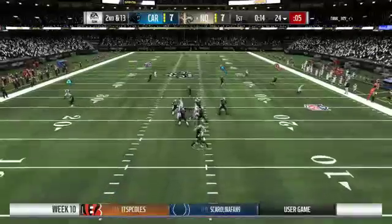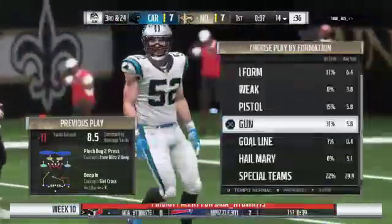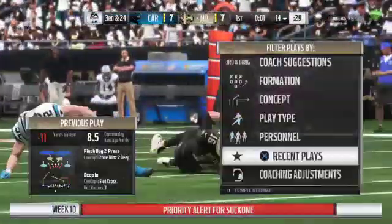Working from the gun, it's Bortles. Nowhere to escape, and he goes down. Brandon, if I'm an offensive coordinator and I see an all-out rush like that, I file it away because I'm going to use their aggressiveness against them as this game goes on. I'm going to hit them with a screen soon.